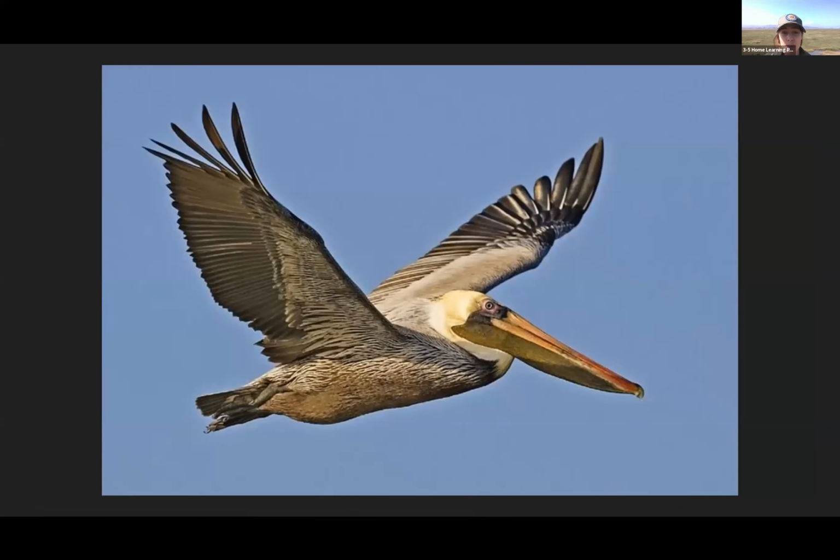And you can see some of those body parts that we just talked about in this picture. The brown pelican has a very long wing, and you can kind of see those webbed feet. So this brown pelican has a few of those adaptations that we talked about. You might also know that brown pelicans have a big throat pouch, and you can see it right here. Gonna draw some arrows. That's the big throat pouch.